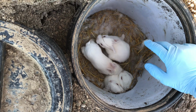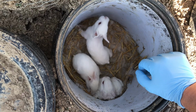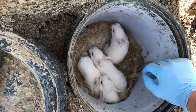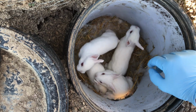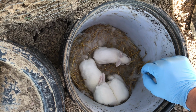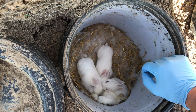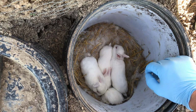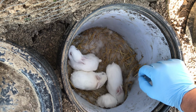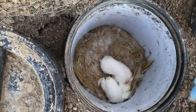The straw's relatively wet. It's not super wet where the babies are wet, but it's not dry anymore either. But it's been 2 weeks. There's drainage holes in there, so I guess 2 weeks is probably a good amount of time where you'd have to change any type of nest box or anything like that too. So you got 7 babies in there, and even though I have drainage holes, they're going to urinate a lot, so kind of as expected.